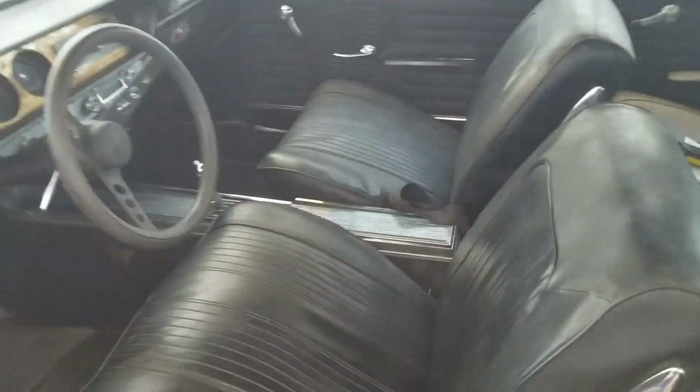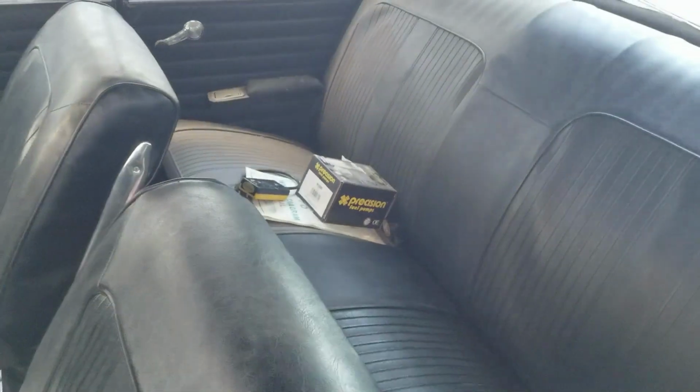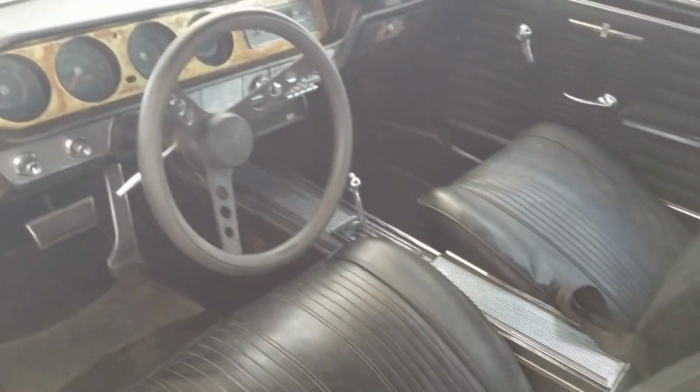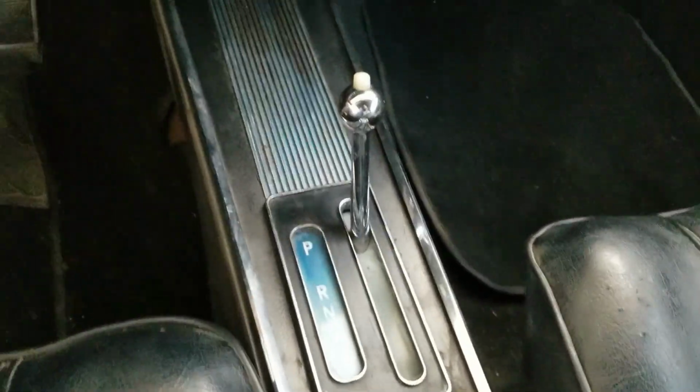Boy, she cleaned up nice. Carpet came out good. I haven't got the back corner over there, I just can't reach it because I can't really get in that side, so everything was done from the front seat. But interior is nice and clean. Gotta do a little more work on the gauges. And I didn't realize the center console has blue stripes on it, which is super fancy.